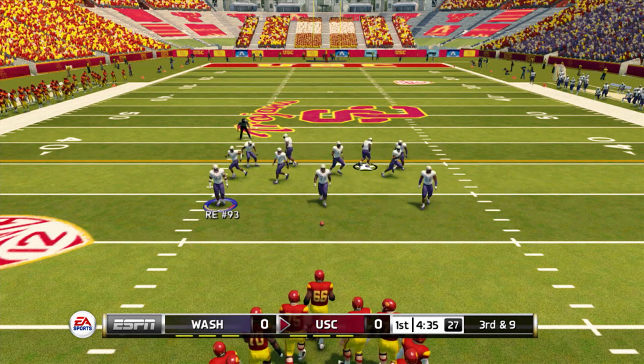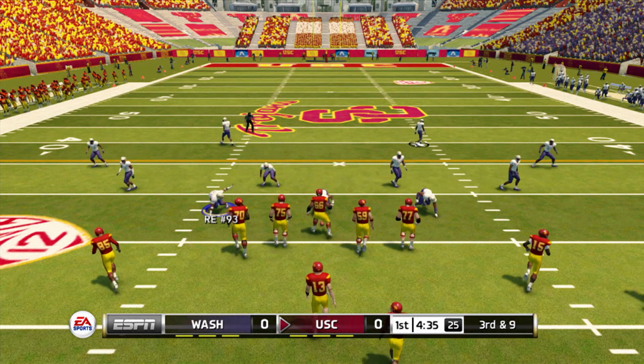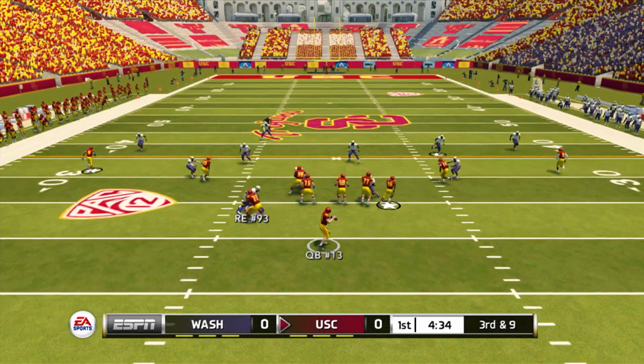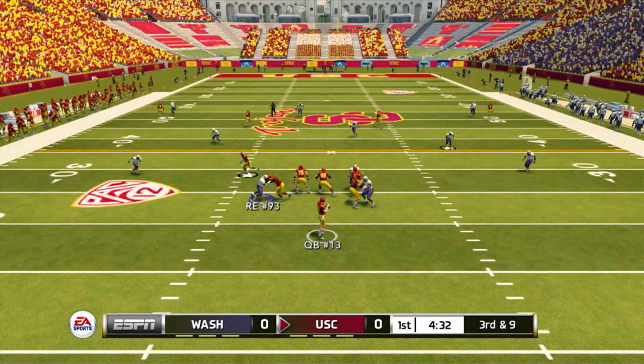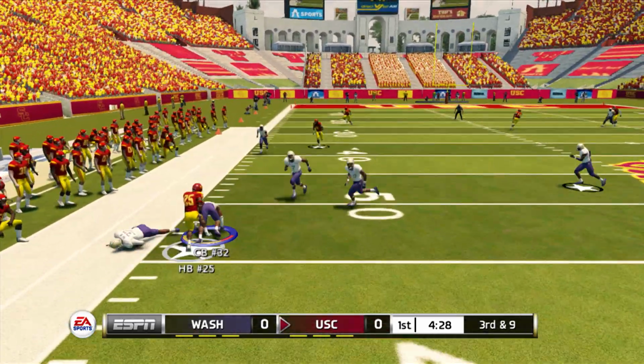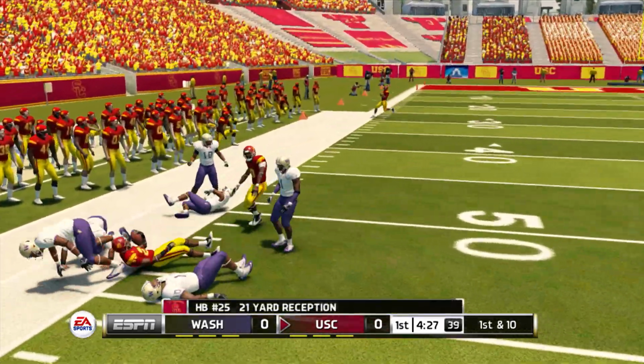Let's go, defense. Let's get off the field. Defense, it's third down, nine to go. Ball on the 26. Let's go! Red 18! Red 18! Get to that quickly. He's taken down at the 47.